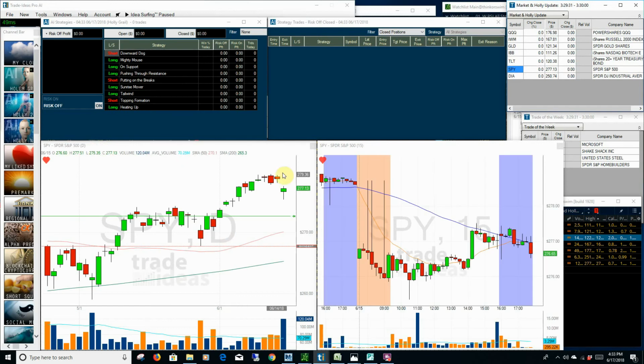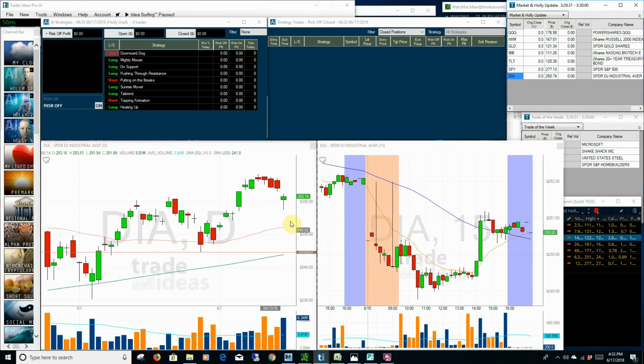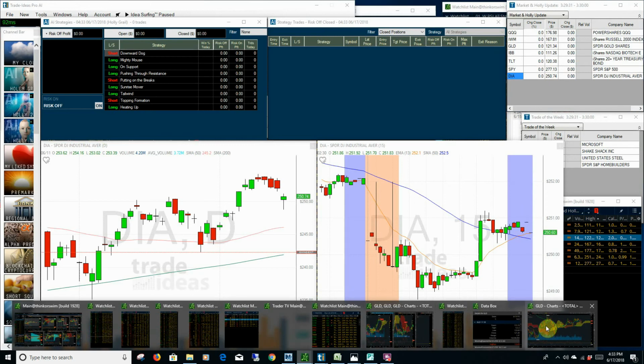The spiders gapped down, but then recovered, so I'd say that was somewhat positive, but we're going to have to see which way we get follow through on Monday. The diamonds, same thing. We gapped down, have that big bottoming tail and closed up above where it opened, but still down from Thursday. Once again, it looks to me like it showed some strength and some recovery, especially towards the end of the day. But depending upon what's going on with all these trade wars and the tariffs back and forth, we'll have to see what kind of an effect that has on the overall markets and which direction they choose to take.